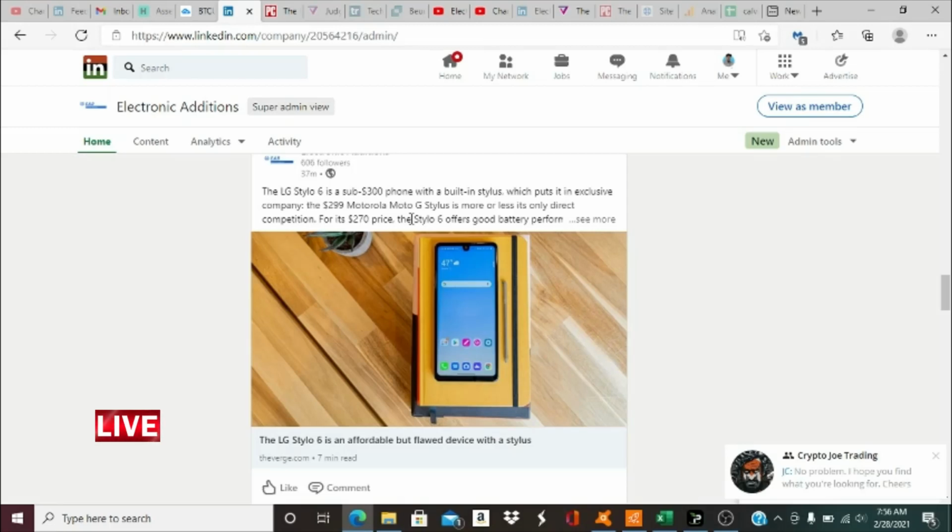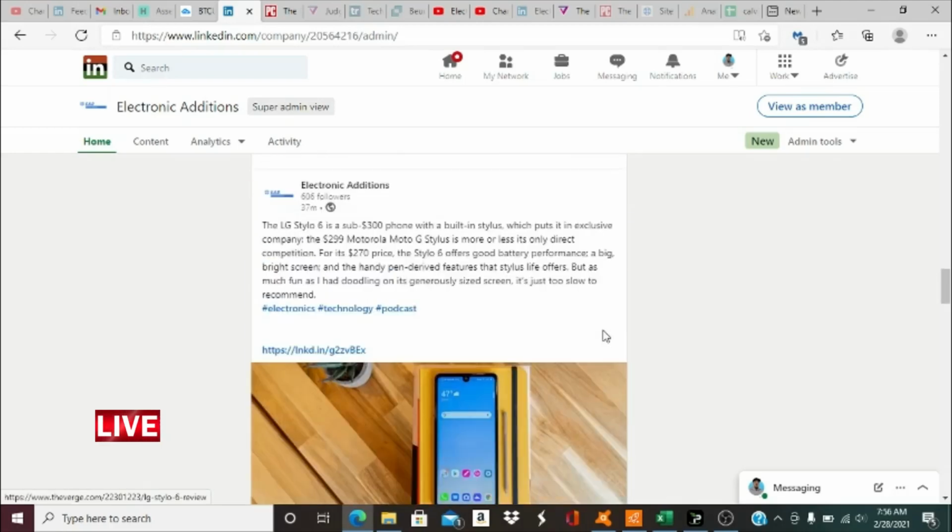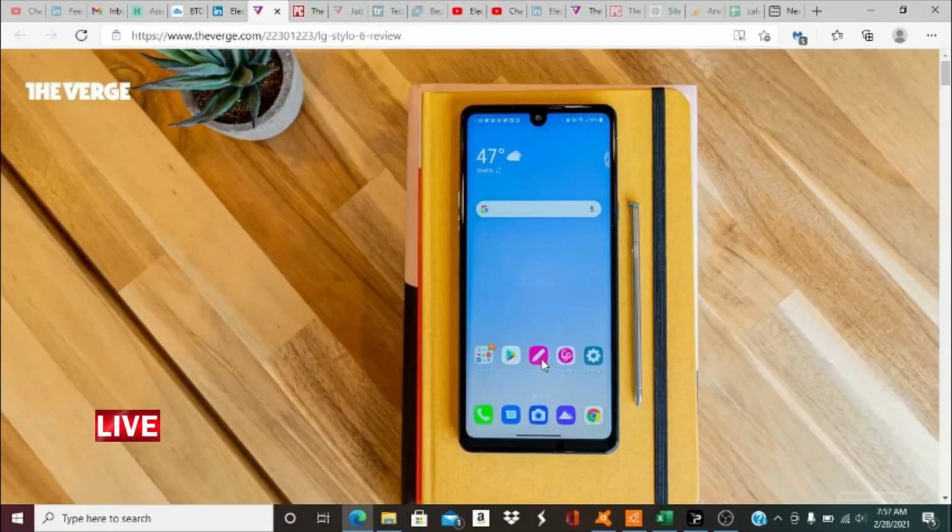For its $270 price, the Stylo 6 offers good battery performance, a big bright screen, and the handy pen-derived features that a stylus offers. But as much fun as I had doodling on this generously sized screen, it's just too slow to recommend. So it looks like this device is slow. When you're thinking about this phone, you can see it looks nice. LG creates really nice phones. It's running on Android. But when you're looking at the price, $300 for such a nice phone, there has to be a drawback. Not everything's perfect.